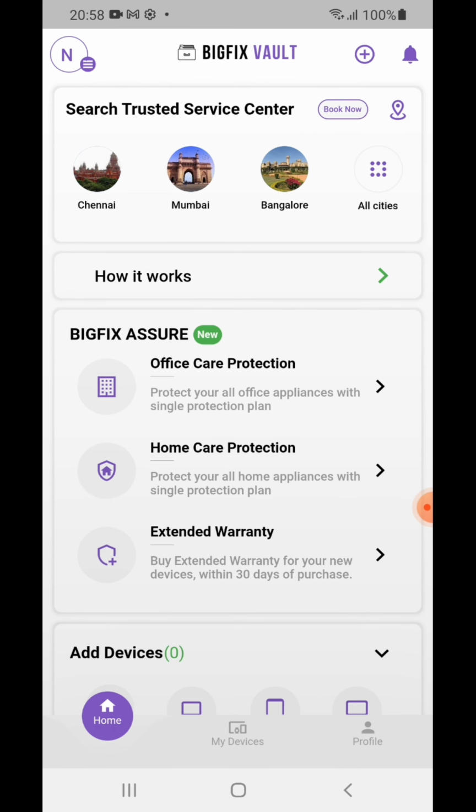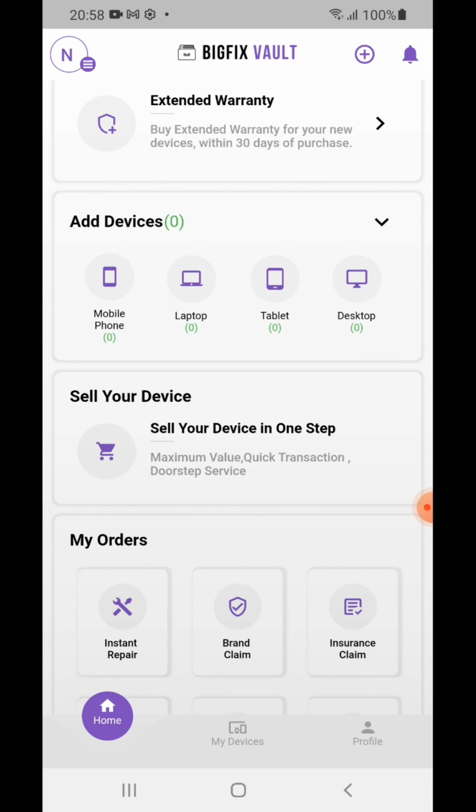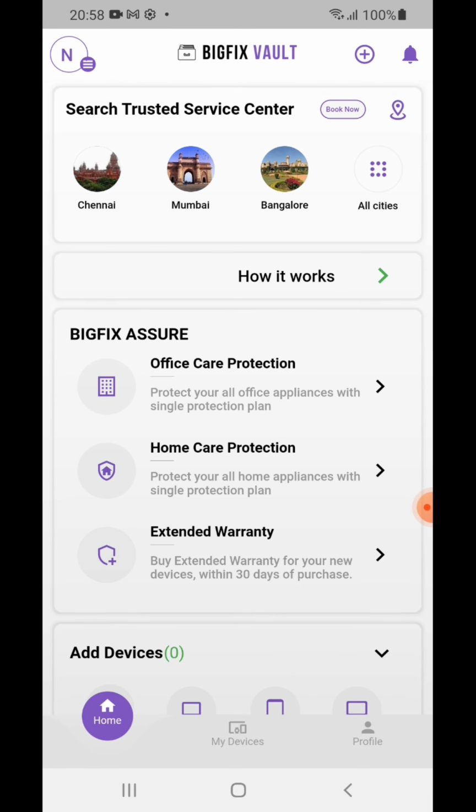So Vault is the app that simplifies device management, service booking and warranty protection, all in one convenient place. So why wait? Download the Vault app today. Enjoy the benefits of your streamlined device management experience.